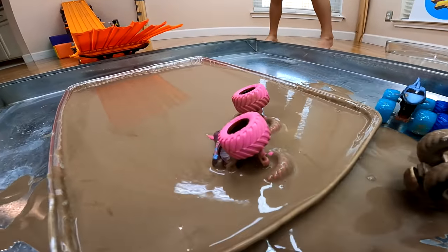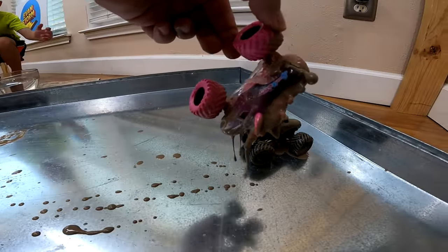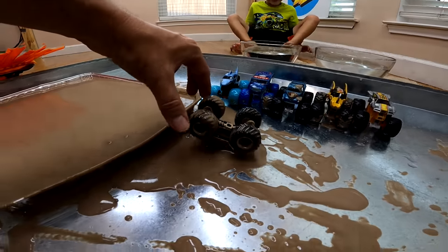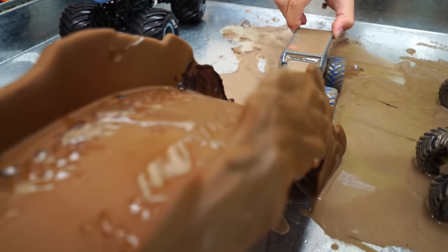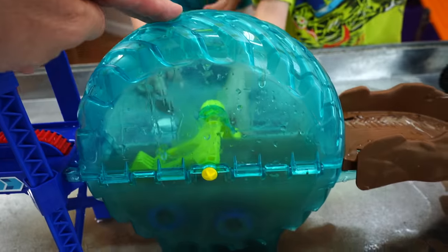Oh, Sparkle Smash is out. Sorry, both the horses are out, Evan. What is going on over there? Zombie is still in the challenge. Ice Cream Man up the ramp. Yeah, go! Into the wash. Wash him up, everybody.